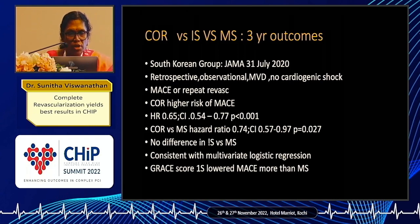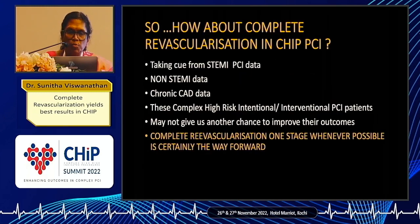JAMA, July 2020, a retrospective observational study. And again, you can see that for complete revascularization versus multi-staged procedure, the hazard ratio is 0.74. And for complete revascularization versus multi-stage, again you find it very high; I think complete revascularization is much better. But there is no difference in the one stage versus multi-stage. But if you use the GRAY score, you find that one stage lowered the MACE much more than the multi-stage.